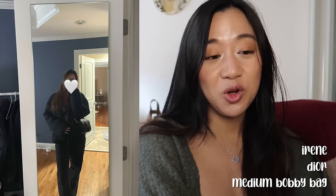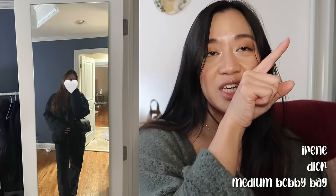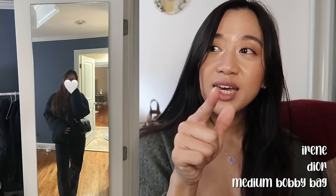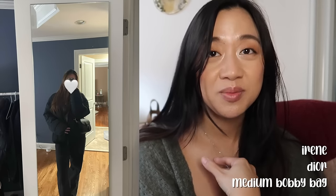I actually really like the Dior Bobby bag. I really hope they don't discontinue it. It's just super cute. I know some people have an issue with the way the opening is, but I don't know, it's kind of like the Dior saddle. You just kind of get used to the opening, so that to me is not a problem.